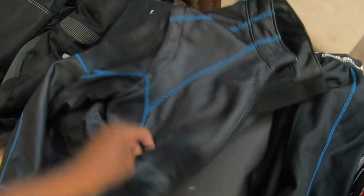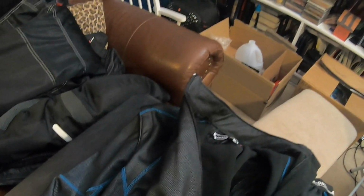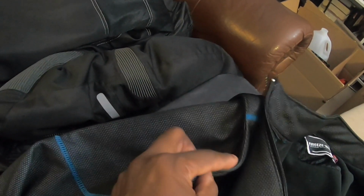Staying with the theme of Freeze Out, I have this, this is an inner jacket liner. Now some folks may wear this by itself as a jacket. I hate the cold, so I wear it with my jacket, but again, this is a standard fleece lined jacket from Freeze Out. Again, the outside layer has that same material that's windproof. A few pockets here and there. The sleeves do zip off. I'm not sure why I would want to do that, but they do.